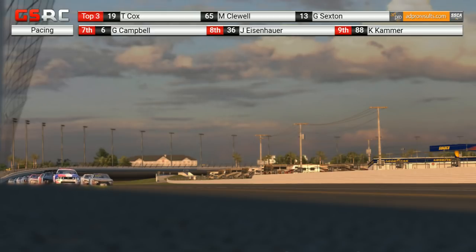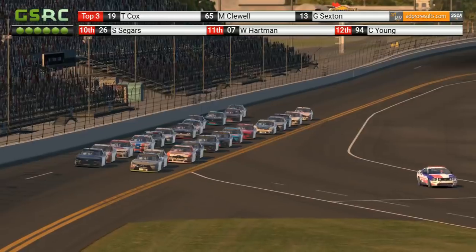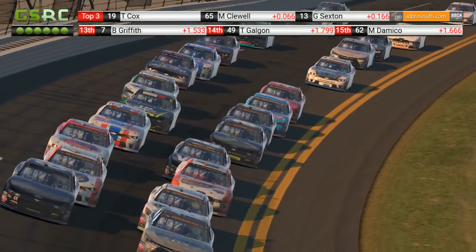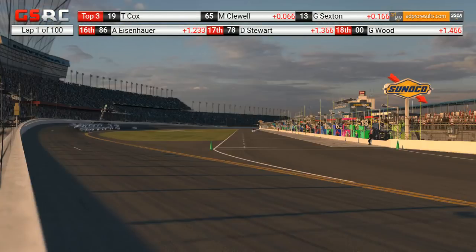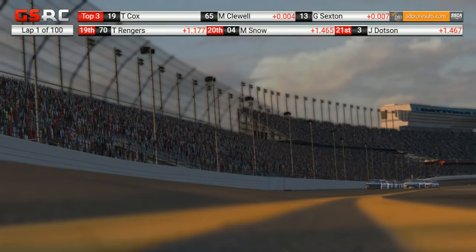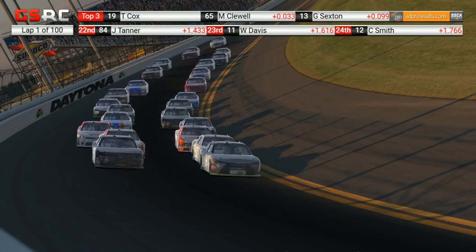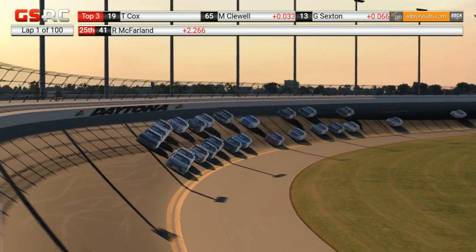Are you ready? The pace car pulls in. I'm ready, Steve. Now it's all in the hands of the leader, Tim Cox. Gather up the chicken, secure the cows, because the horses are out of the barn. And on the Global Sim Racing Channel, it is the number 19 of Tim Cox leading the way on the inside line. Mark Cleewell up on the top side, trying to make it work. The 65 doing pretty good.